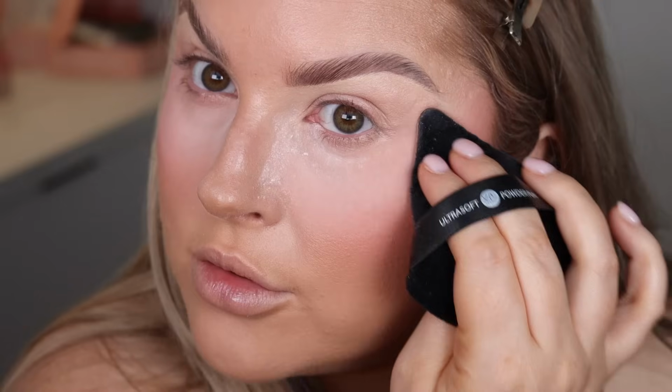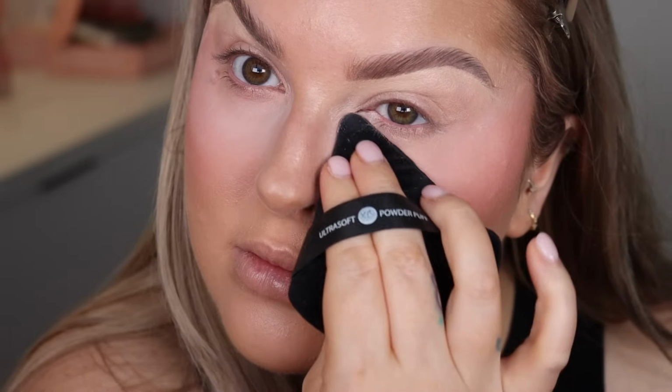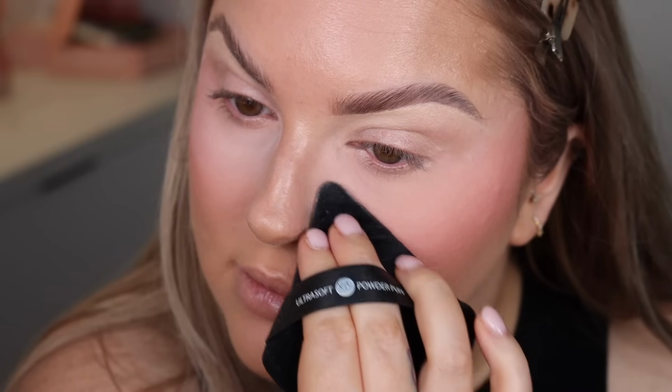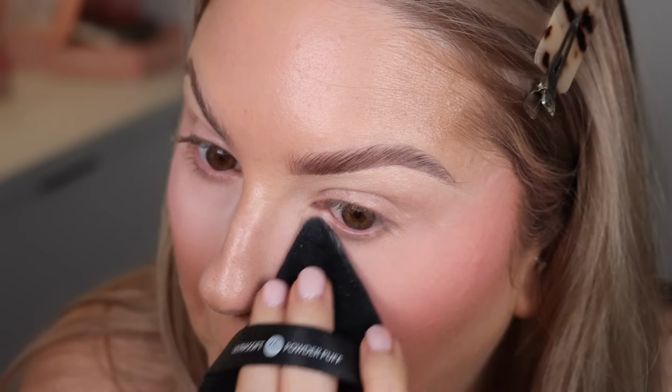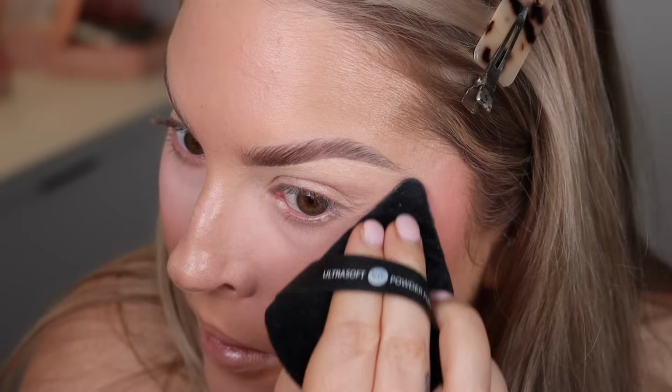Oh my gosh, that's so smooth. Like this combo, I look like I've just put a filter on my video. I want to show you this in real time. Like, pardon? That's crazy. Just gonna whip over with an old trusty for the rest of my face.